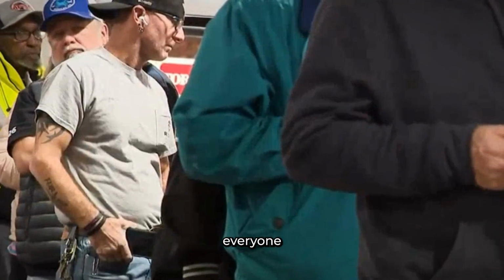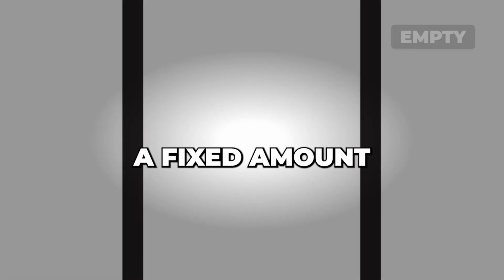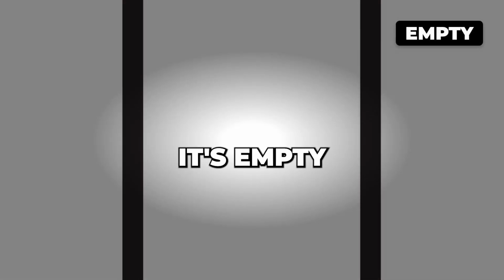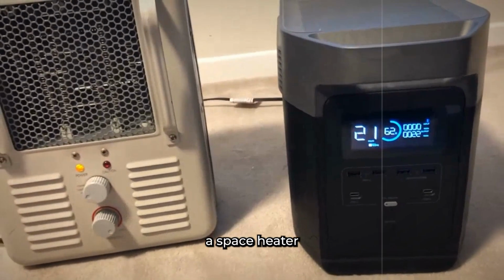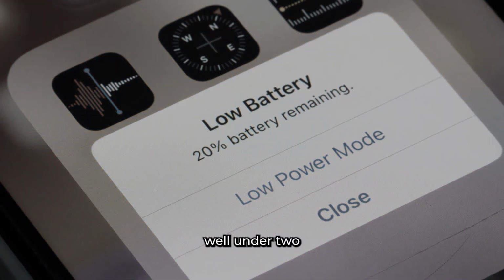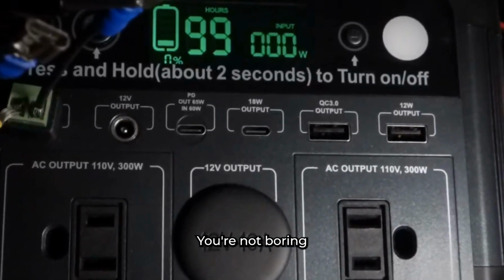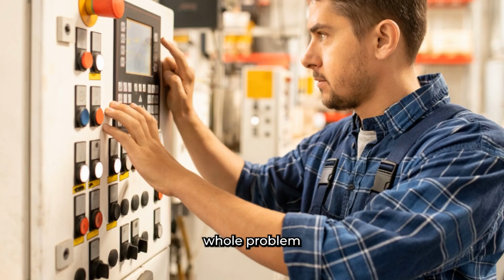So why doesn't everyone just buy the battery? Because the power station's weakness is the exact mirror of gas's strength. It holds a fixed amount of energy and then it's empty. A 2000 watt hour unit runs a fridge overnight and some lights no problem. Ask it to run a space heater or an electric burner for hours and you'll watch it drain in well under 2. When it's dead, you're not pouring anything in, you're waiting to recharge. And if there's no sun and no grid, that wait is the whole problem. Which brings us back to that one number I promised.